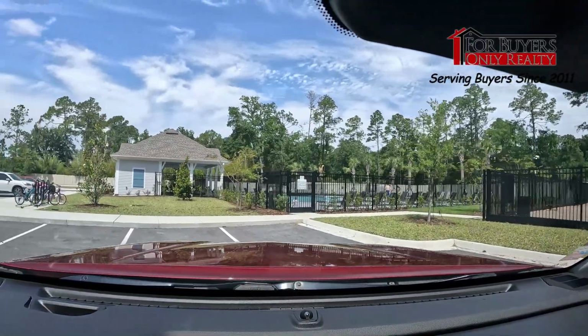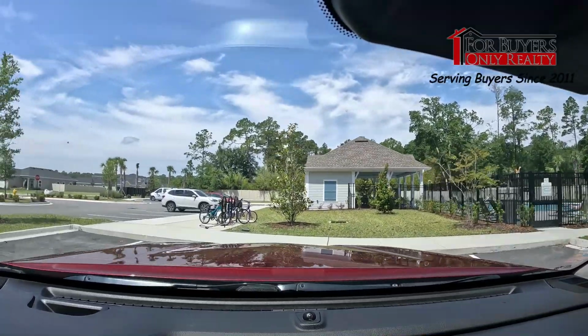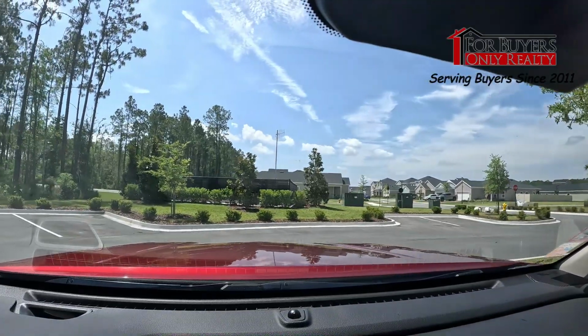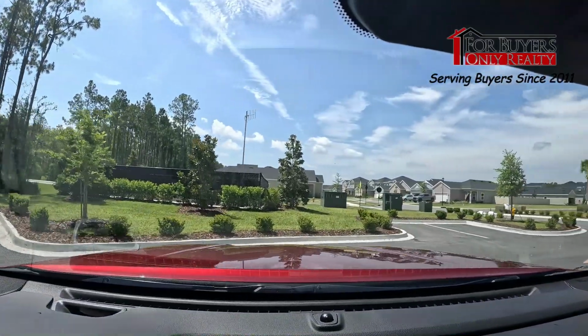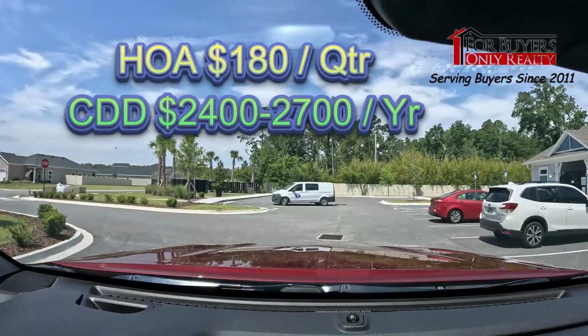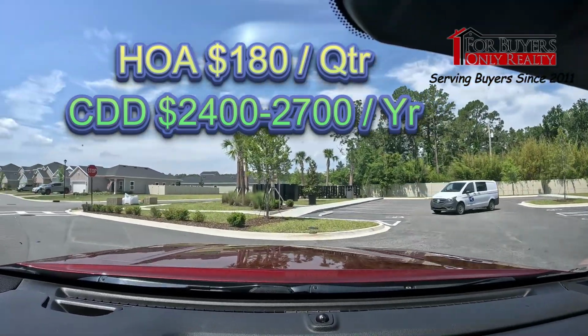So got some folks in there using it. Plenty of places to sit and chill out. Kids' bicycle rack. So they've done a nice job with it. There is, of course, an HOA and a CDD in here. I'll put the numbers in the video. Mailboxes, community mailboxes right there.